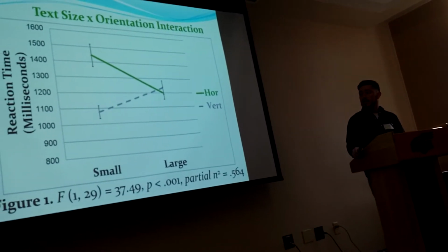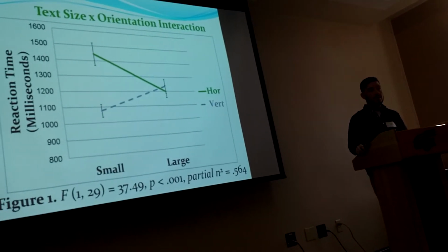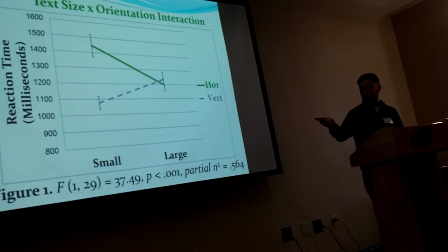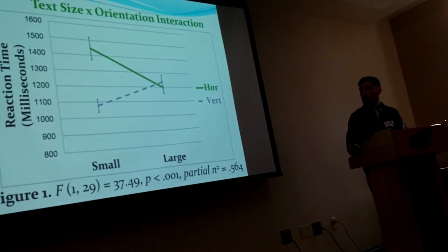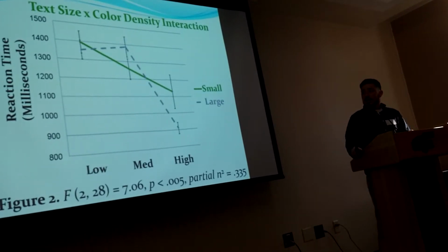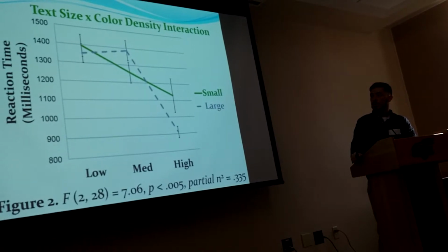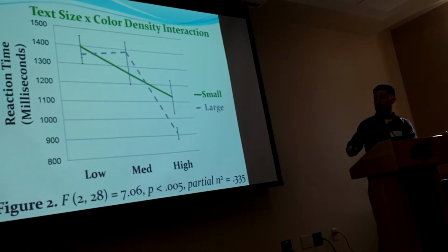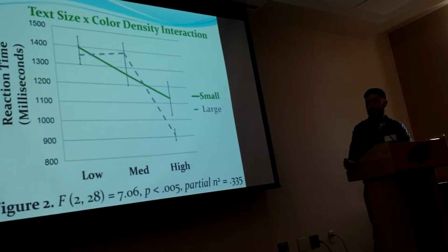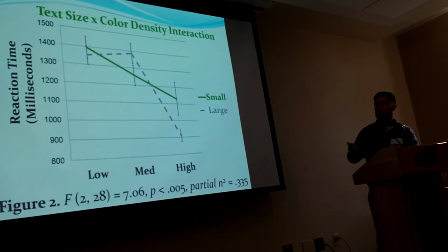So looking at reaction time here, we see vials with small vertical text were located significantly faster than vials with small horizontal text. So orientation definitely came into play there. Here, looking at reaction time again, at the medium color density level, we found that small text vials were located significantly faster, but that was not the case at the high color density level, in which large text was located faster.